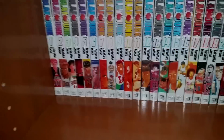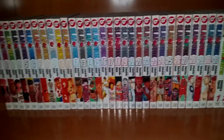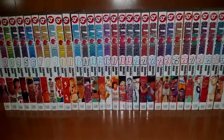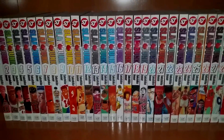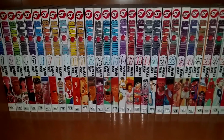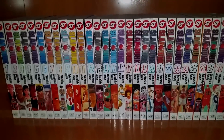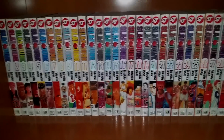Another work done by Takehiko Inoue. 31 volumes to complete the series. Phenomenal manga. The art in here is incredible. The story's fantastic. The ending really works. Just an overall great manga, and for being such a big basketball fan as I am, it really did the sport justice. Give it a chance. Even if you're not a fan of basketball like myself, I'm sure you'll find yourself really enjoying this manga. So, Slam Dunk.